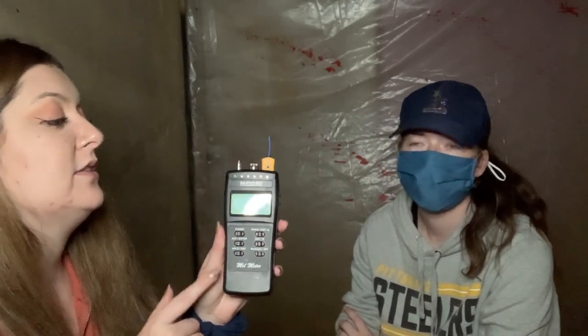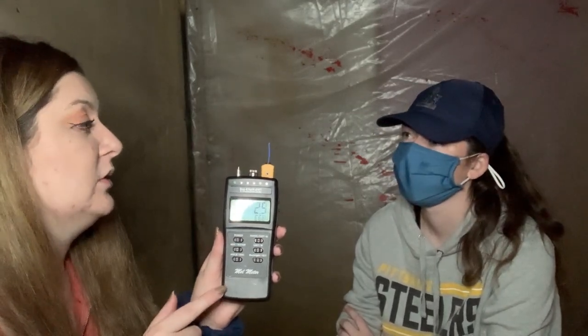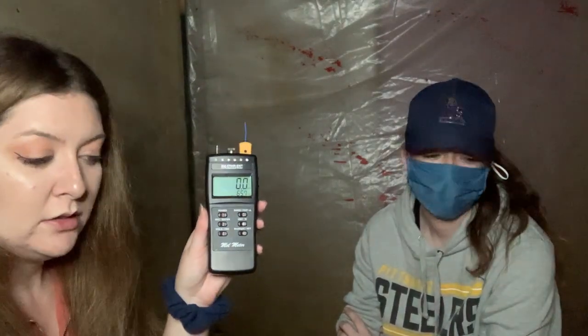No, I used this at the woods, and the lady was holding it the whole time, and we got like 0.0. It only spiked once. Oh, really? So it's not from somebody holding it. No. Or is it from my watch? It shouldn't be. No, 0.0. Look, it's just been 0.0 ever since it stopped.